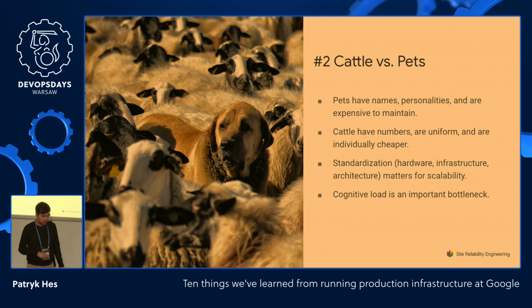The lesson is actually about uniformity and standardization. So this metaphor, cattle versus pets, is commonly used to describe 2 different ways you can treat server machines. You can have a set of machines, and each machine is slightly different, each has its own name. They have different hardware configurations, they have different software running on them, or maybe similar, but there are some slight differences. And if you treat your machines this way, you have to remember about every single different thing.